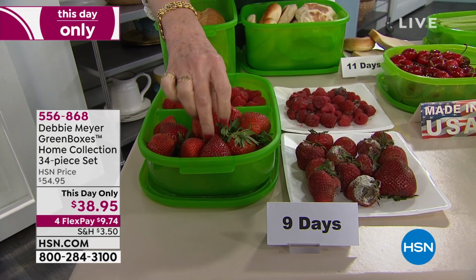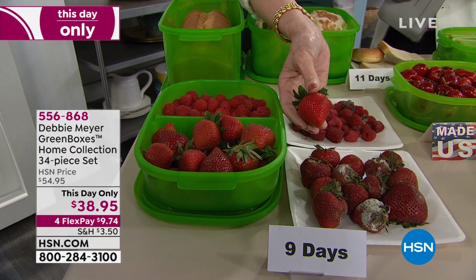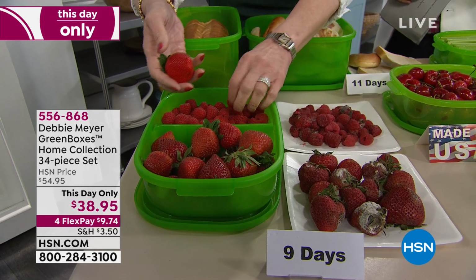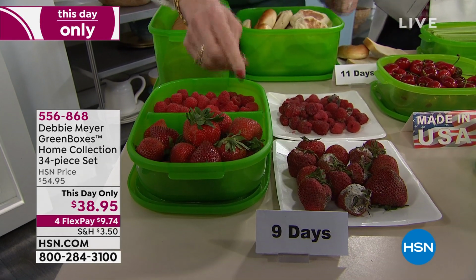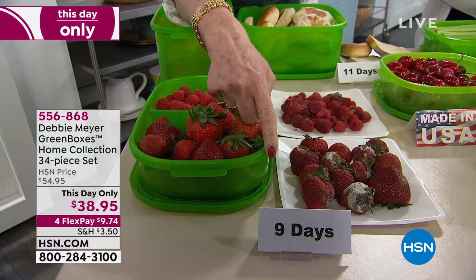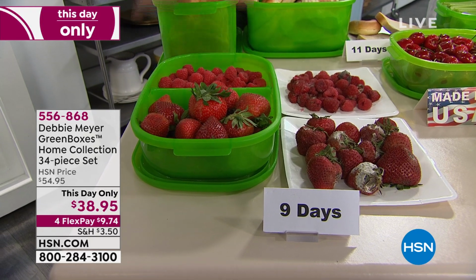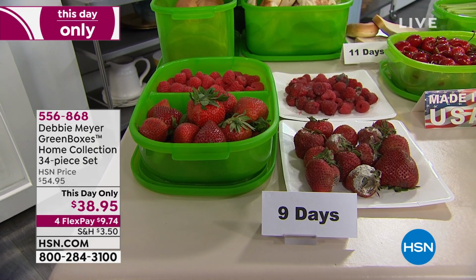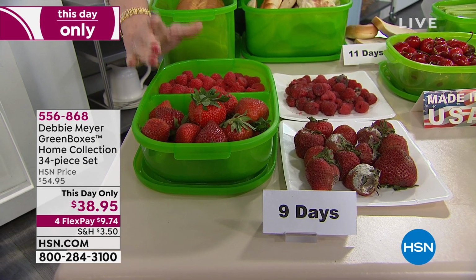So instead, at 9 days, you can have this instead of that. Oh my gosh. At 9 days, you can have this instead of that. This is real, folks. The reason is independent laboratory testing, which is what those 9 days come from, said that my boxes will, not can, will extend the life of all produce, baked goods, and snacks.